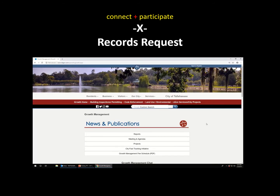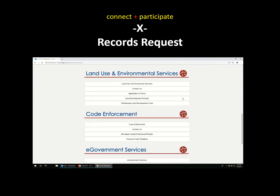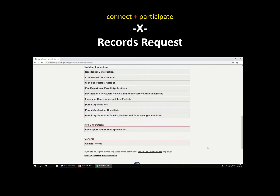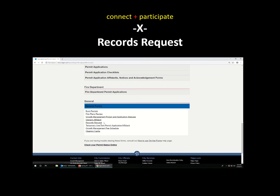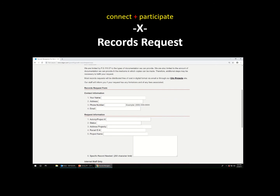There may be times when you need records related to a project. Our records management team can help. From the Growth Management website, scroll down to the Land Use and Environmental Services section, then click on Applications and Forms, then scroll all the way to the bottom and click on General Forms. Finally, click on Records Request and fill out the brief form to indicate what you're looking for. The records will be sent to your email as a PDF, usually within 24 hours.